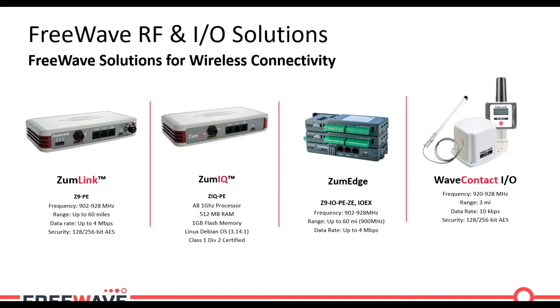Moving along here, the Zoom Edge unit. So ZoomLink is for serial and Ethernet connectivity. We then took that platform and we added IO to it, and that is what Zoom Edge is. And Zoom Edge is expandable, so you can see the modules on the top there. The radio base, that is ZoomLink on the bottom, and then you simply snap on IO depending on what your IO needs are there.